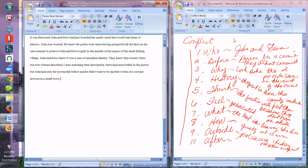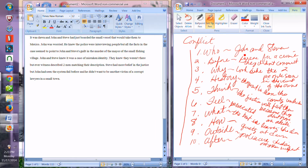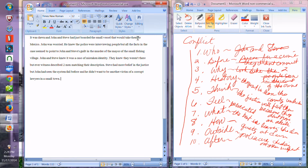Okay, so let's see what I have actually included here. Okay, who? Okay, I've got that. Yes, I put that in there. They're about to leave the country undetected. I said they were going to go to Mexico. I didn't say it was undetected. So if I want to put that in there, boarded the small vessel that would take them quietly from the U.S. to Mexico.